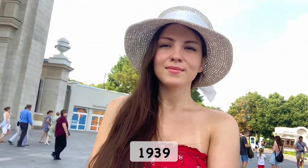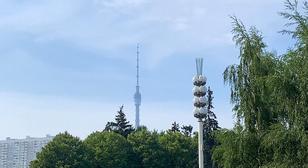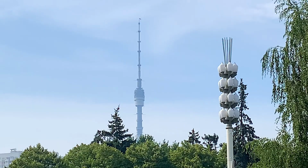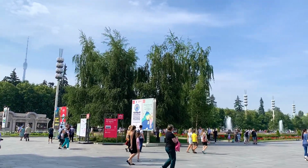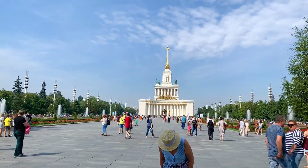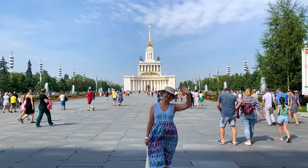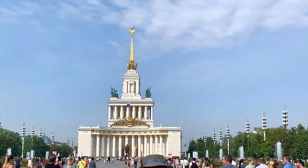VDNH was opened on the 1st of August, 1939, which is the starting point in the history of VDNH. Now you can see the Ostankino Tower. It's a central pavilion.